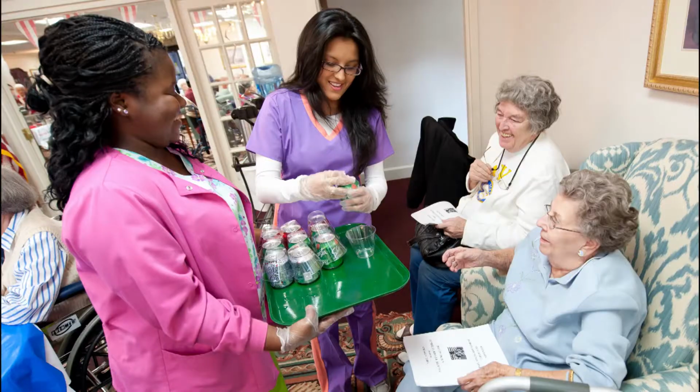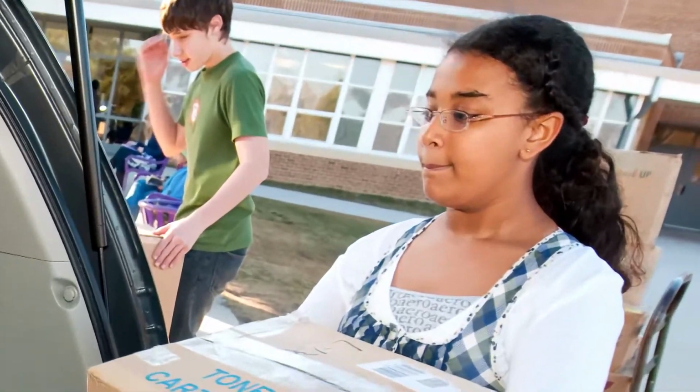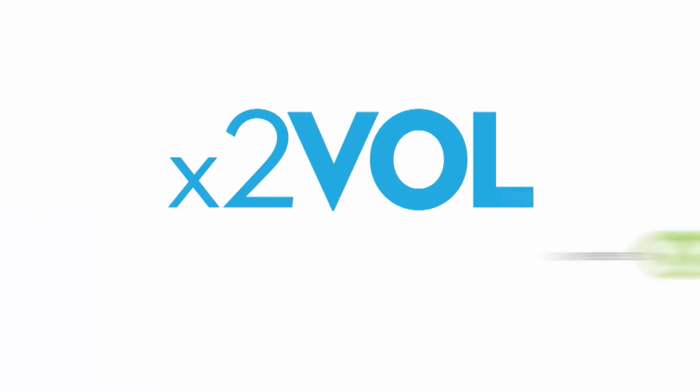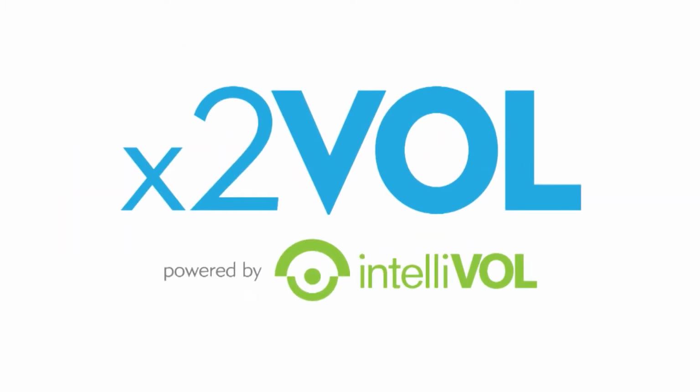In Fairfax County Public Schools, there's a digital service tracking and authentication tool that links students, teachers, and the community through student service learning. It's called x2VOL, and it means time to volunteer. What I use it for is for the community service project for 8th grade hours.